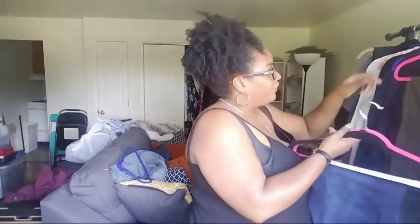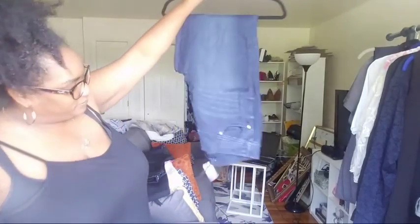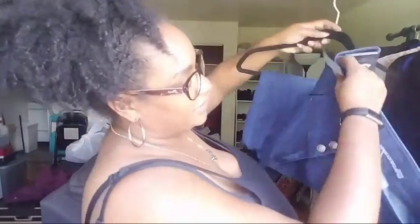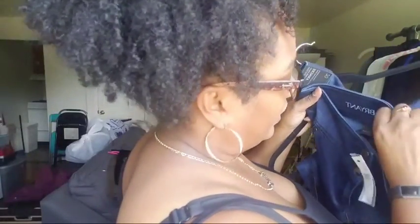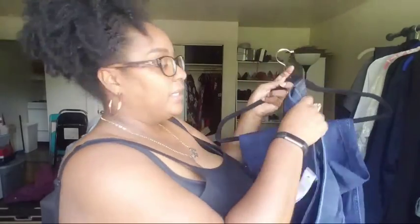Okay, the next four things are pants. So, the first one are some size 20. They were originally $79.95. I did not pay that. High-rise, super stretch, skinny, three-button jeans. And I really like them.